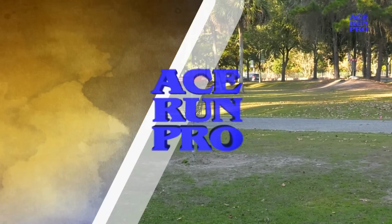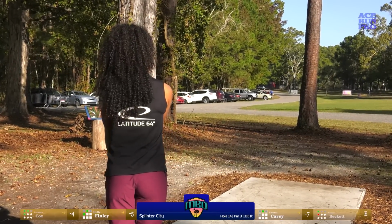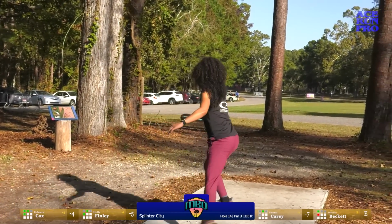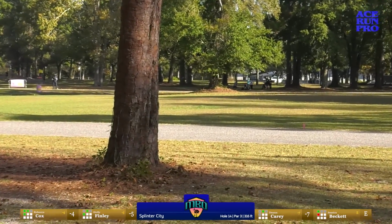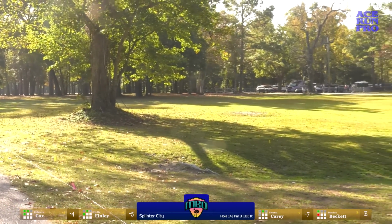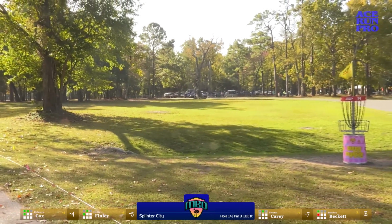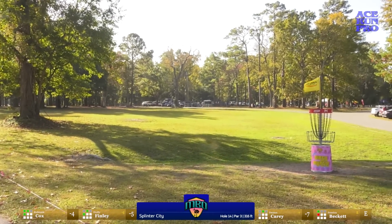These ladies are just trying to rip something towards it and give themselves a look for that, too. Rebecca Cox up first. She sends it too far right. The disc is overstable, so it should finish, but it's going to need a harder finish. And that's a putt, but it is a scary one. Yeah, it is. It's windy, surrounded by OB, elevated.